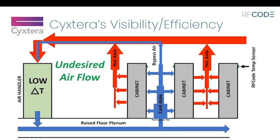The cold air is not being ingested by the IT cabinet, and it passes over the top of the cabinet and returns as bypass air, reducing the delta T at the air handler and reducing our energy efficiency. So the respective sensor, which you see at the top of the cabinet there as that little green dot, is going to show a lower temperature indicating we have a bypass air condition.